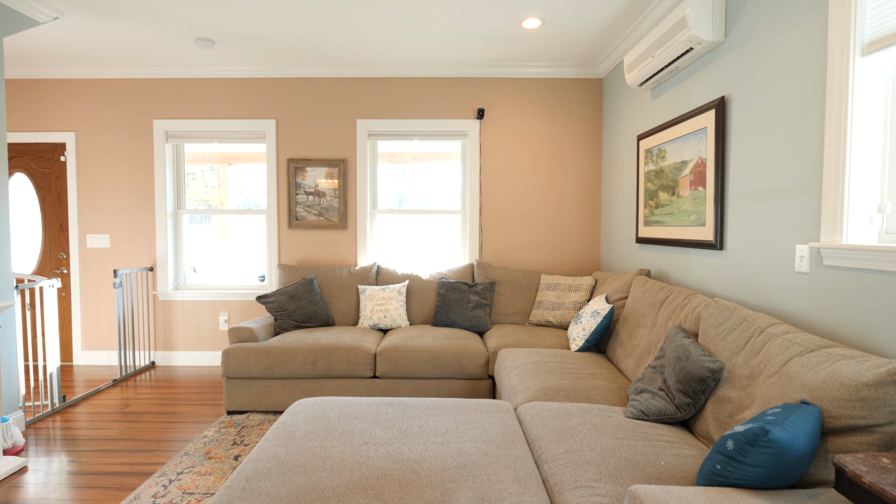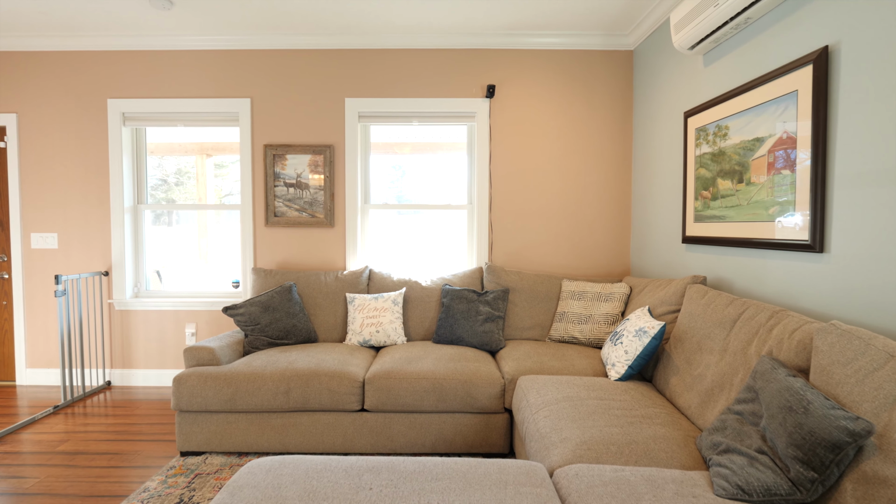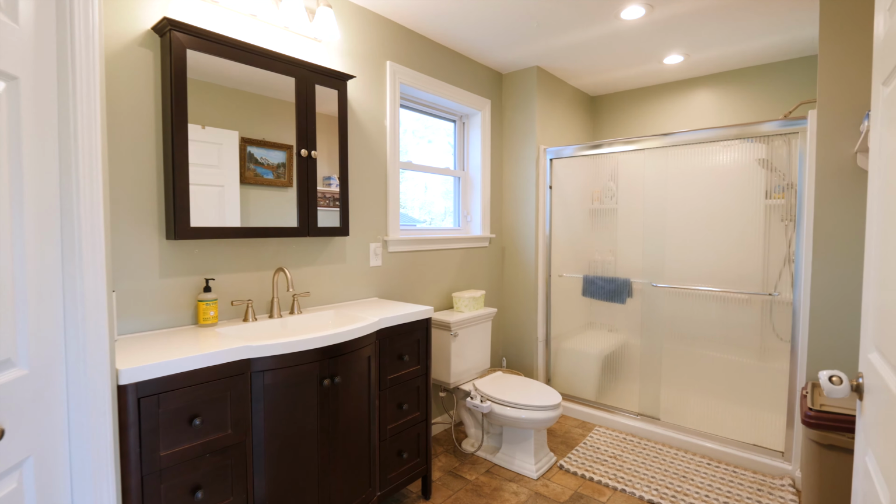So when they built this addition, this room they're using as a secondary living room. However, it has an attached bathroom. You could throw a door up and use this as a first floor master.